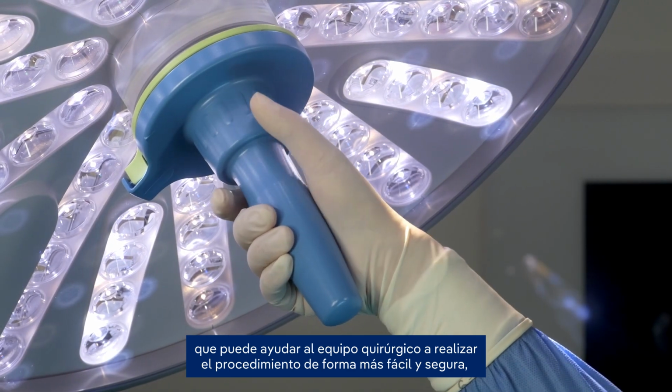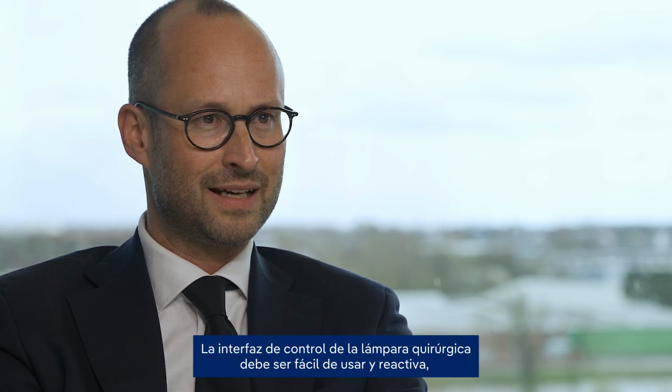Overall, intuitive control of surgical lights is an essential feature that can help the surgical team to conduct the procedure more easily and safely, improving workflow, efficacy and surgical precision. The surgical light control interface should be designed to be user-friendly and responsive, allowing the surgical team to adjust the lighting without disrupting the surgical workflow. Aside, including a camera and transferring the image to a monitor might make sense for educational purposes.